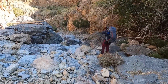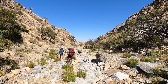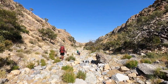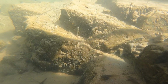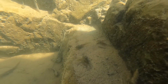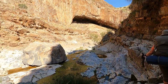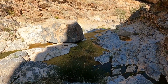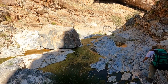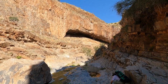This is spectacular. When we got to Ubusu's cliff, we found water. Lots and lots of water. It looked like an oasis. The biggest ones have legs. Wow, this is so much water. More water than I ever expected to find. There's plenty of water. Still flowing, it's trickling. It's good water then.